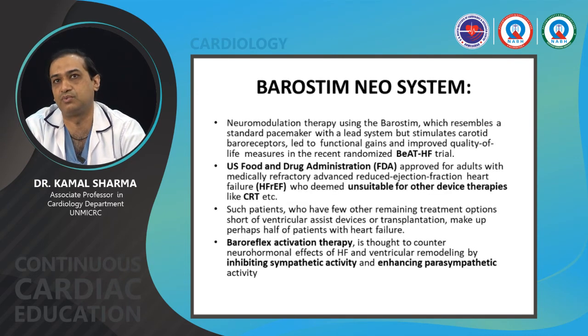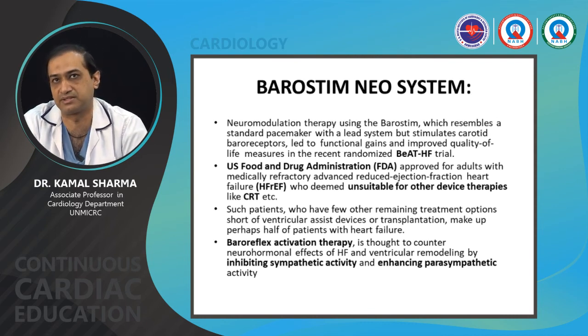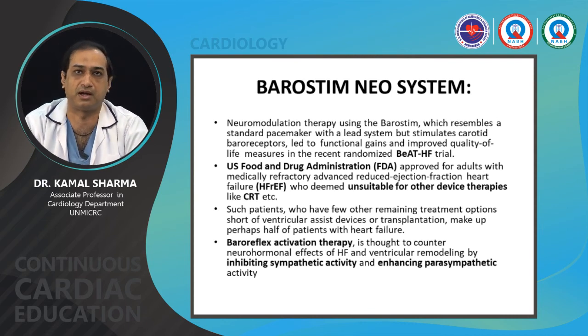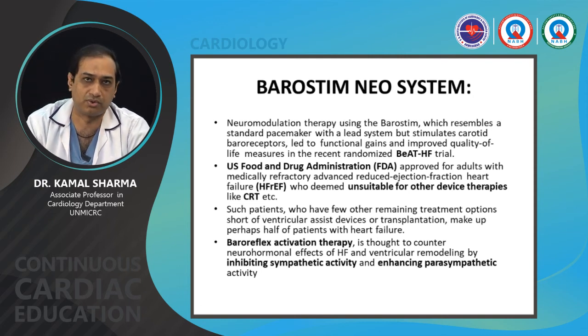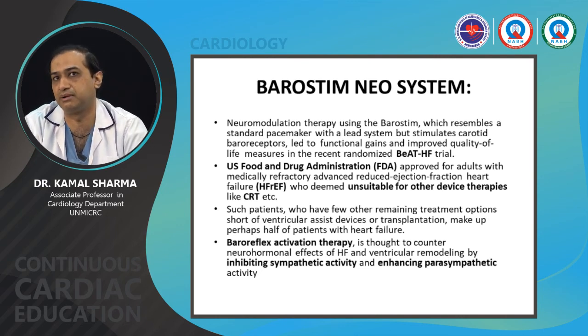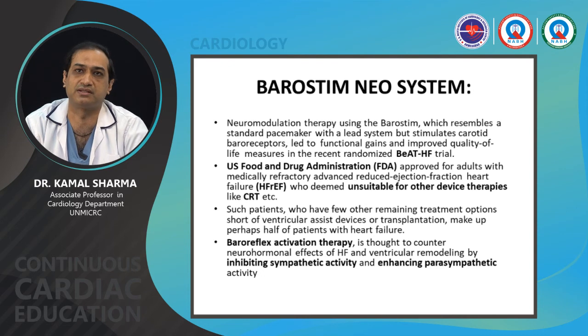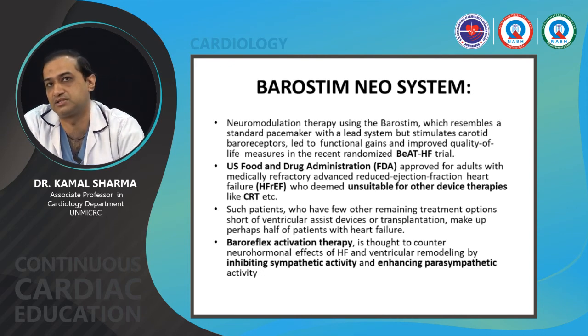The BeAT-HF trial was the one that was evaluated, and the FDA approved it for adults with refractory heart failure who are unsuitable for devices like CRT. So patients with a narrow QRS complex and refractory heart failure are the ones who are now recommended this therapy. BAT therapy is thought to counter the neurohormonal effects of heart failure and ventricular remodeling by inhibiting sympathetic activity and also enhancing parasympathetic activity. So this brings us to the end of the recent advances in heart failure.